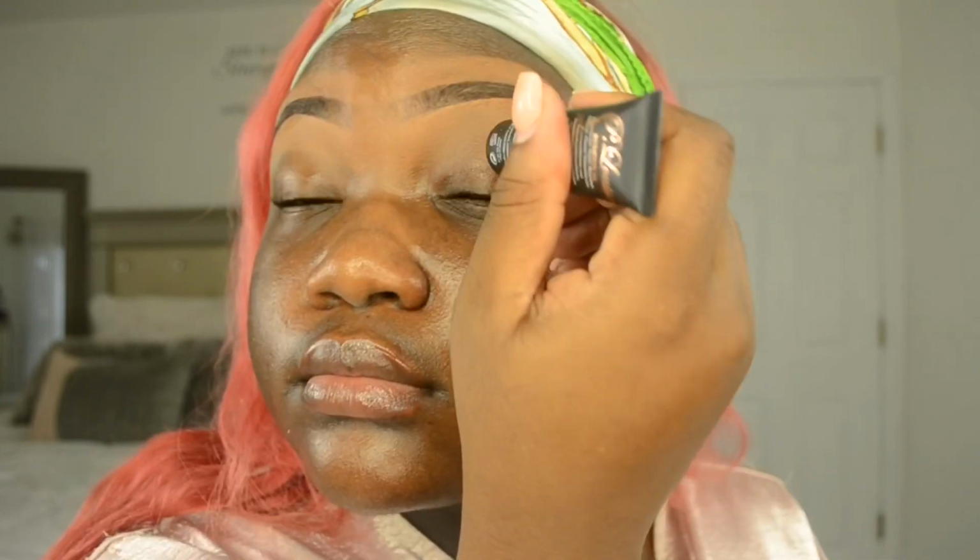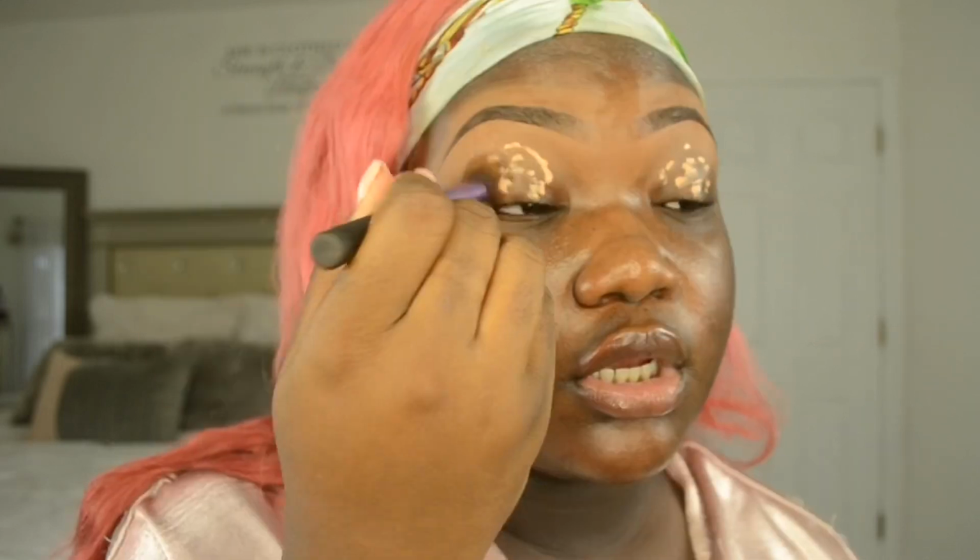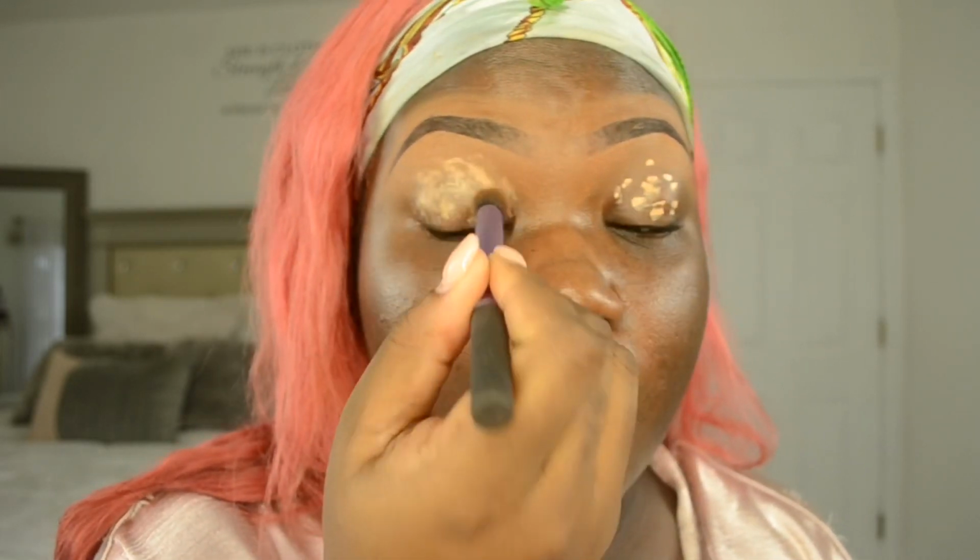I'm taking the P. Louise base in Rumor 3 and I'm priming my eyelids. And just blend her out, honey.